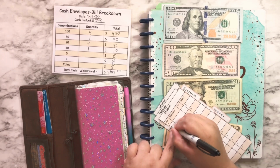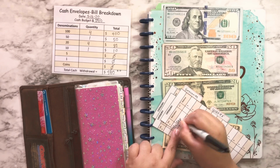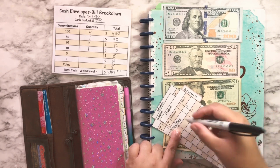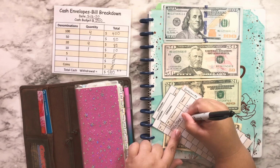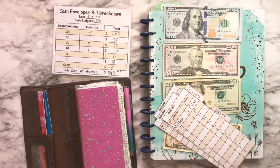Today's date is May 13. And we're going to deposit to this divider. We're going to deposit plus 200. So that's what we have in here.